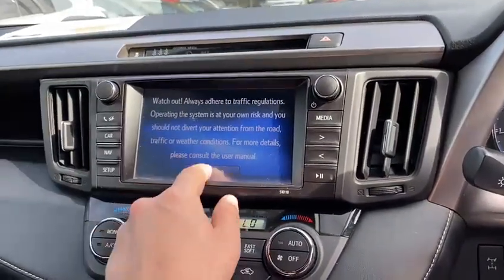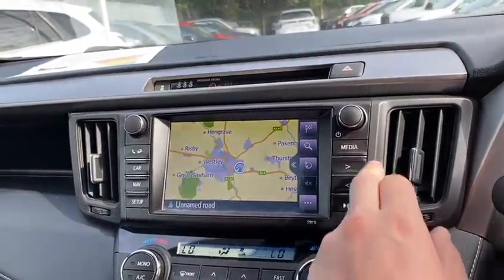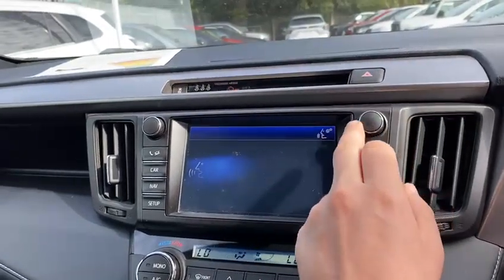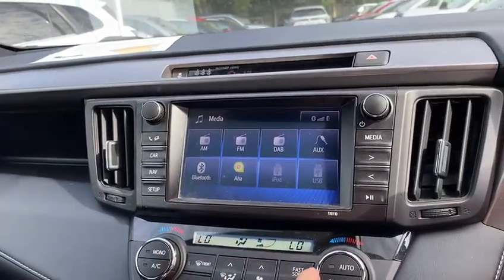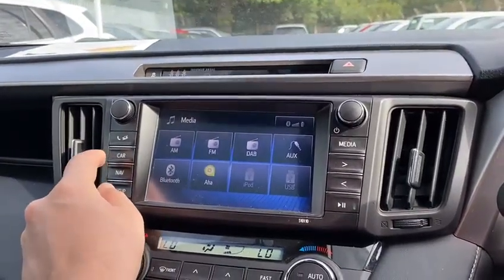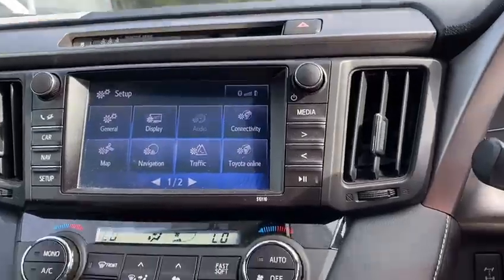So pop them to there, confirm. Sat nav enabled, ready to go. Your media button. There we go. Bluetooth, DAB, AM, FM, and Toyota's little AHA system that I still haven't worked out. There we go, and then all your setup and everything there.